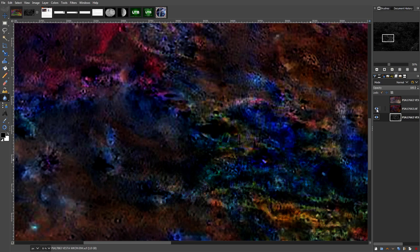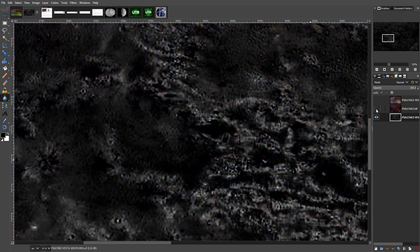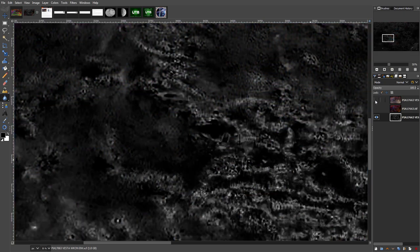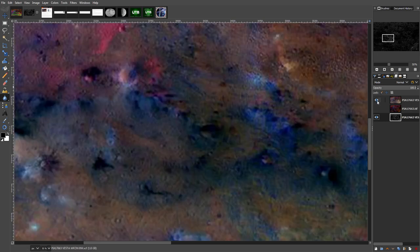That area again. Look at that. And this is the information which is in the original image. What a difference.